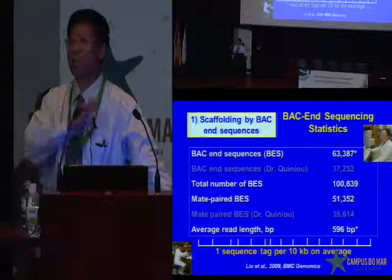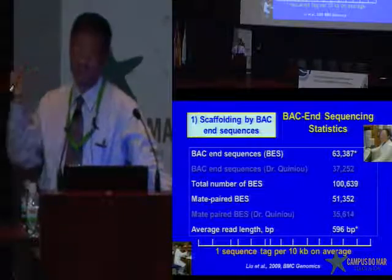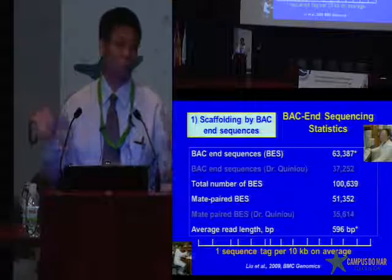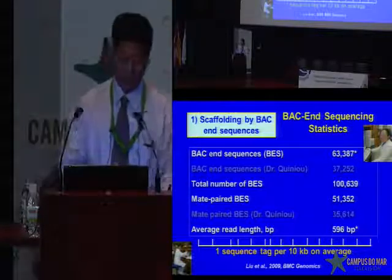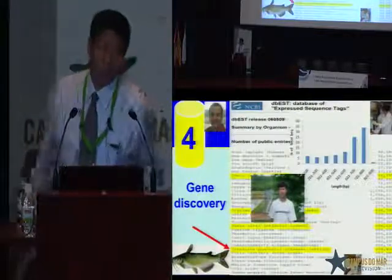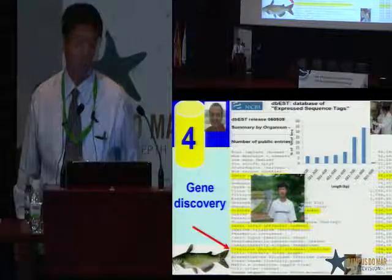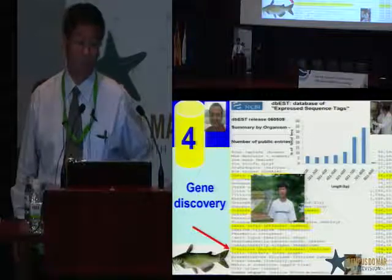So if you are working on the entire open ocean, you would have one sequence tag per 10 kb in the small islands in the ocean, so to speak. Those islands will guide you through the ocean in just a moment as I talk along with the whole genome sequencing. The next area of our major research efforts was to try to identify gene transcripts or gene discoveries.